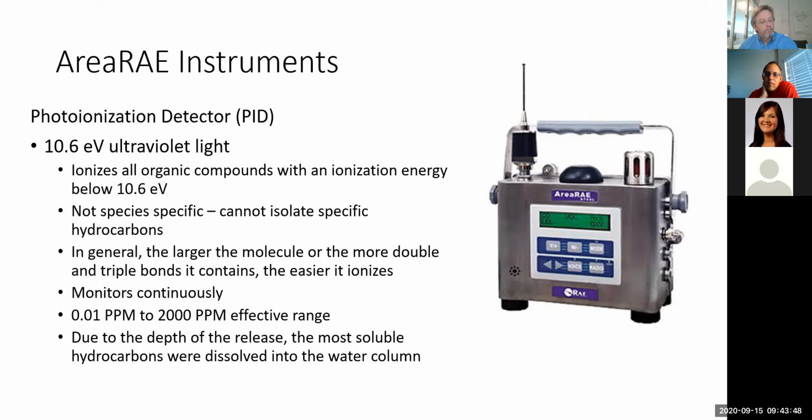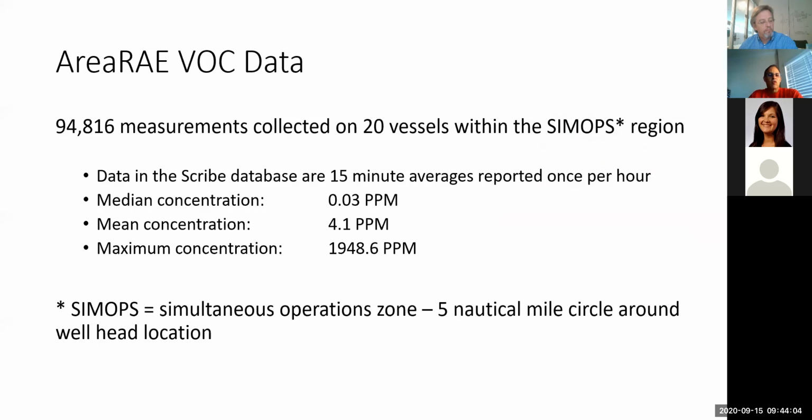So we kind of got a cap on the largest that we could potentially measure. And again, due to the depth, most of the small stuff that it doesn't measure was solubilized and didn't make it to the atmosphere anyway, so we're pretty confident that these were doing a pretty good job of capturing the VOCs of interest here.